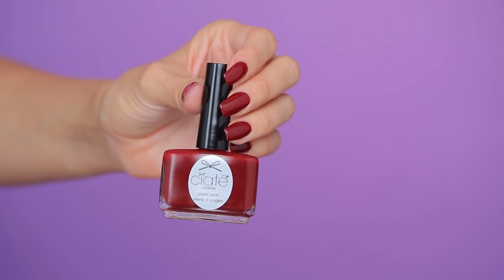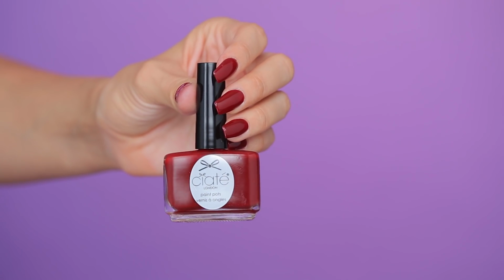I'm also gonna show you some of the other things that I got in my glam bag this month. Some skincare and some nail, like the nail polish I'm wearing right now. This is it right here. This is Ciate London, the paint pot in the shade Dangerous Affair, which is a really pretty burgundy shade.